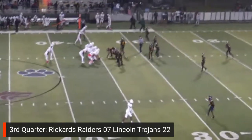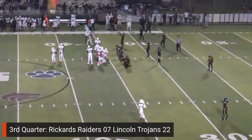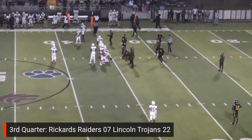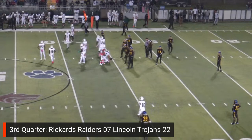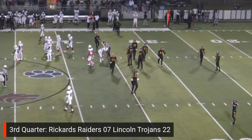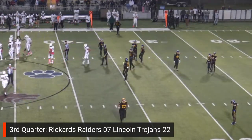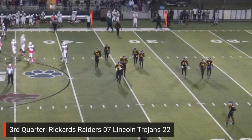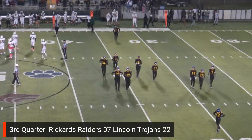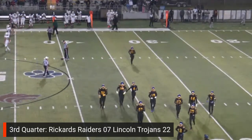And they're trying to go quick. They haven't even moved the chains yet. And Lincoln looks like they're offside again. I don't know why it would be a false start. They hadn't moved the chain, so it was no way they could snap the ball. Official timeout. Water break.